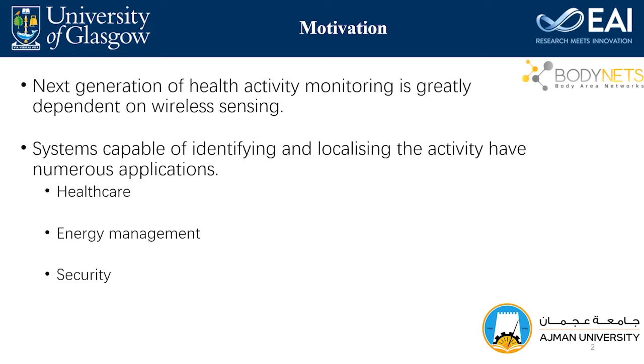The next generation of health activity monitoring is greatly dependent on wireless sensing. Localization and detection of human motion and activity have been of great interest to many researchers in recent years. This is due to the technological advancements in the fields of wireless communication, computing, and sensing, through which studies have emerged that made significant contributions to the field. A system that is capable of identifying the activity and the position of the subject has numerous applications. This includes applications in healthcare, energy management, and security.